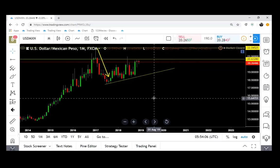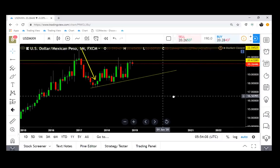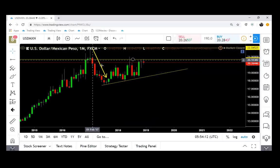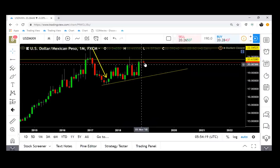Similar to USD CAD, you got the impulse here. This is on the monthly. We got the impulse drop down here. Boom, shooting star, impulse breakout. Now this whole move right here, this whole move is corrective. It's moving corrective, okay? Setting up for the next drop.